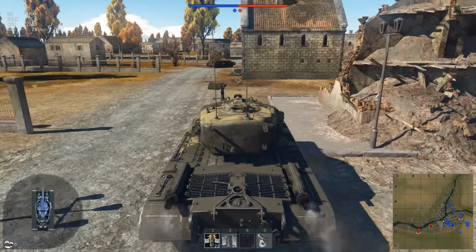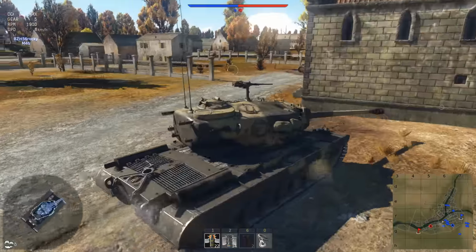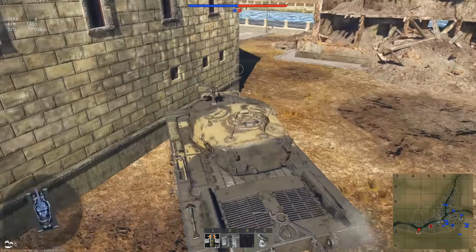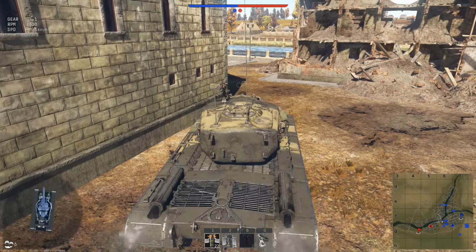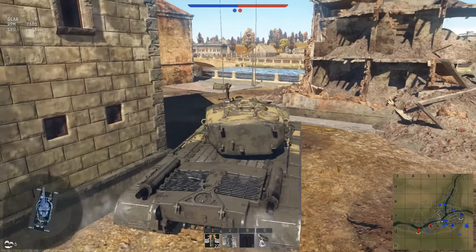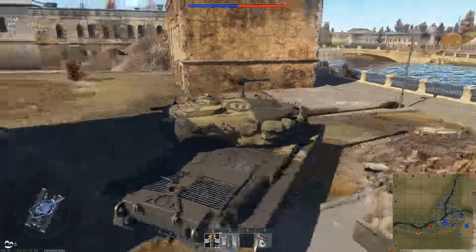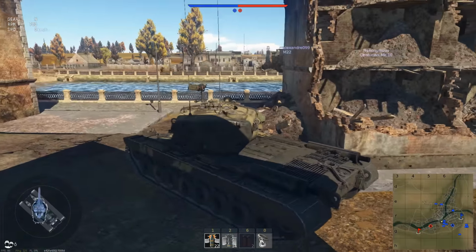Okay, we're pushing up here. No, I don't like this spot. Let's take a right here. Oh, we just saw a round come through. This thing's like, I don't want to traverse. Don't make me do it. Alright, but what we do have to look out for. Ooh, look at that Russian tank right there. Hang on, let's see if we can get a shot on him real quick, because he will be in the open soon. Not like this. I saw him, I swear.